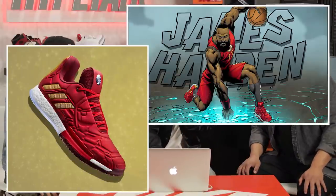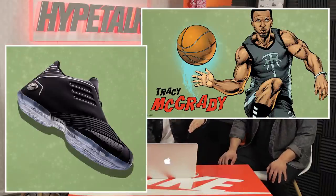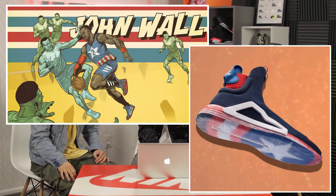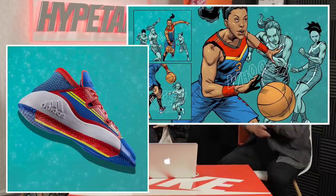So these are the Hardens. Wow, Harden was basically Iron Man. You got Damian as Black Panther. T-Mac, kind of random, as Nick Fury. You got Captain America, John Wall, and then you also got Captain Marvel for Candace Parker. So wow, that kind of makes sense for everybody.